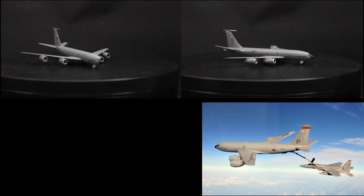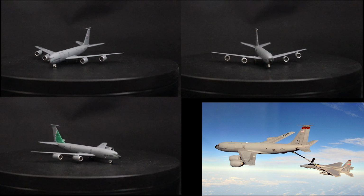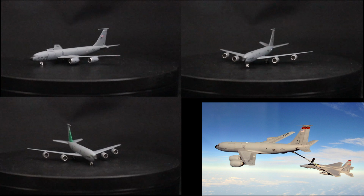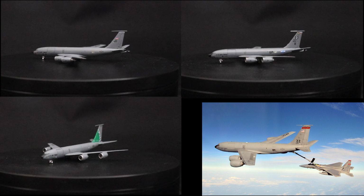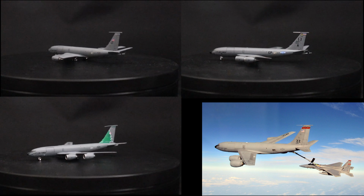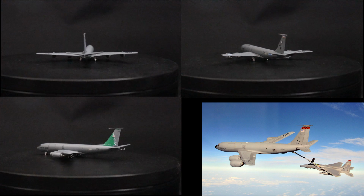Today's aircraft is the long-serving KC-135 Stratotanker, one of the many offshoots of the C-135 Stratolifter, which itself was developed from the Boeing Dash 80 prototype aircraft, which not only led to the C-135 family of aircraft, but also to the venerable 707 passenger jet.